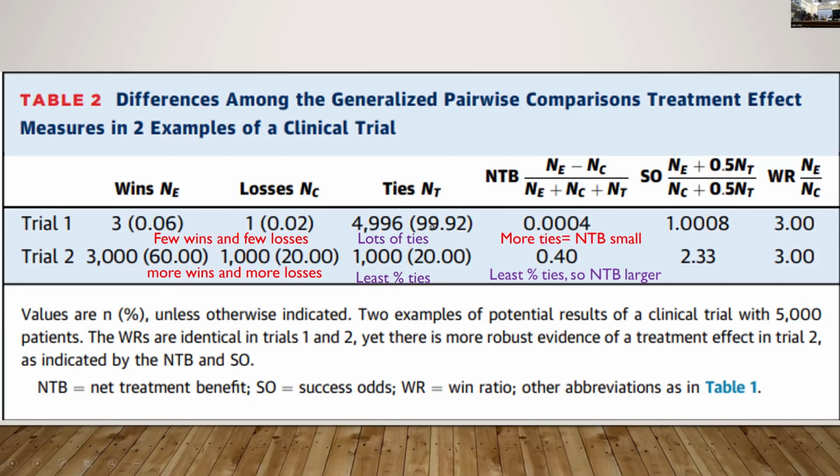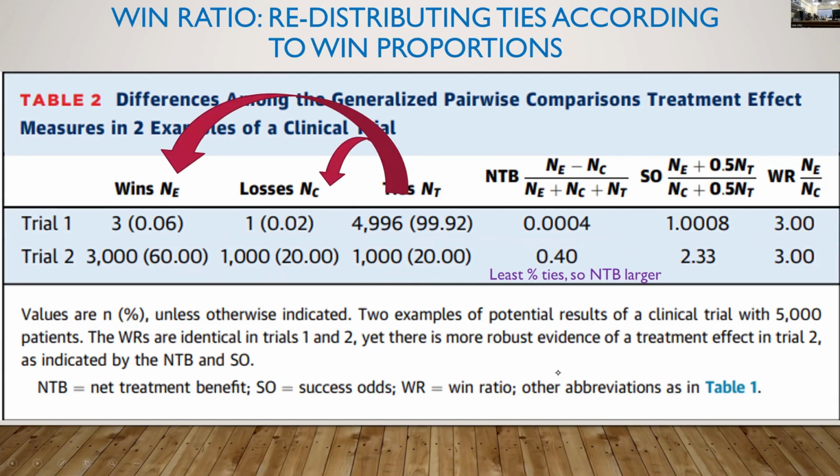Because there are more ties here, when you calculate the net treatment benefit, it appears to be small. Whenever there are a lot of ties, the net treatment benefit appears to be small. Here is the same kind of data, but with fewer ties, so the net treatment benefit appears to be larger. So this is an interpretation of net treatment benefit. Same win ratio, right? Has anybody got a doubt on this? This is the basic part of how net treatment benefit, success odds, and win ratio are calculated. Lots of the worry people have about win ratio is what happens to the ties, so I'll explain a little bit of that. Actually, what win ratio does, and many people don't agree with this, is that it distributes the ties.